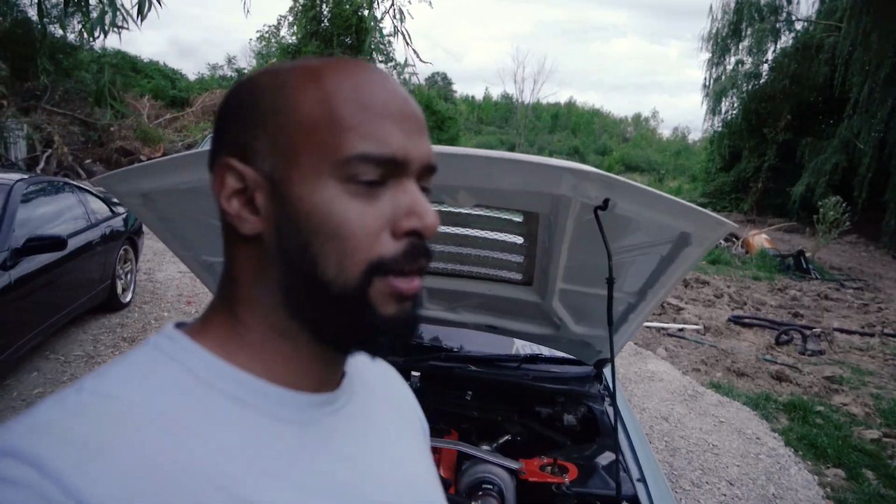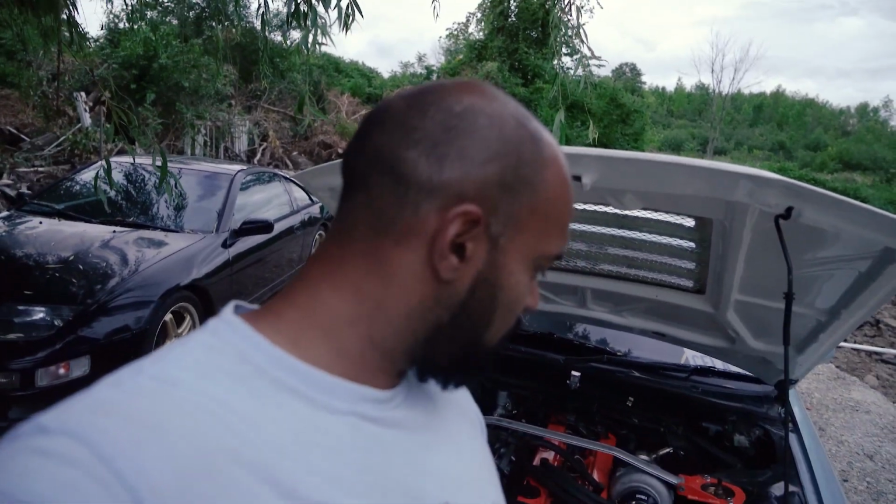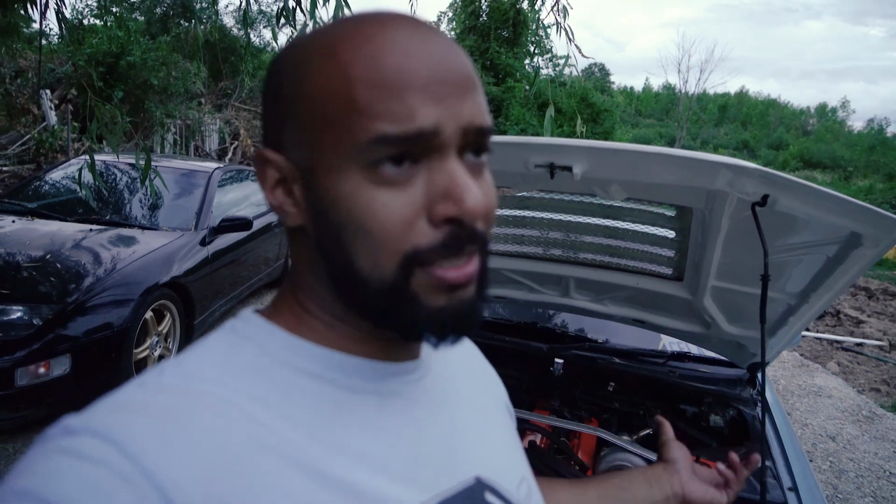Right now it has a 7 psi spring on the wastegate, and we can put in a 14 psi spring. That's probably where I want to be, and it should be good to go, towards 350, 360 horsepower and probably 320 foot-pounds of torque.